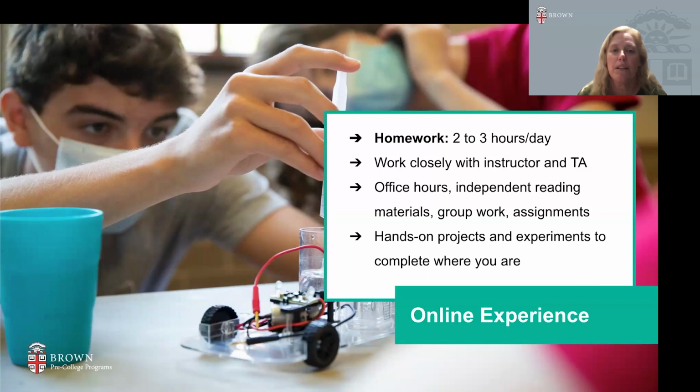Our online STEM classes are also unique in that many of them involve hands-on projects and experiments that you'll do wherever you're studying from. An important note for all of our online classes, again, as I mentioned before, is that you'll get as much out of the class as you put into the class. So if you engage comprehensively, that will set the tone in the class for both you and also for the other students.